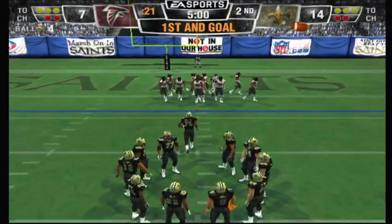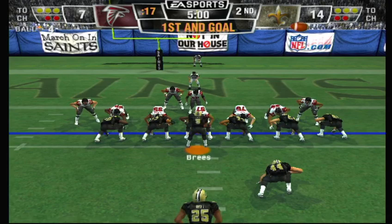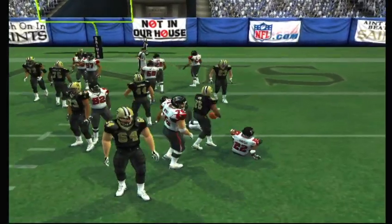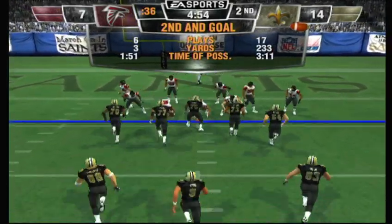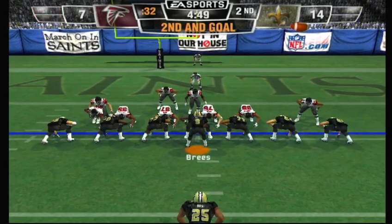First and goal at the 4. So their last red zone visit resulted in a touchdown. Let's see if the defense can hold them this time. Just keep hanging with that run. You know, sooner or later the defense is going to make a mistake and allow a big one to break into the end zone. Bush alone in the backfield.